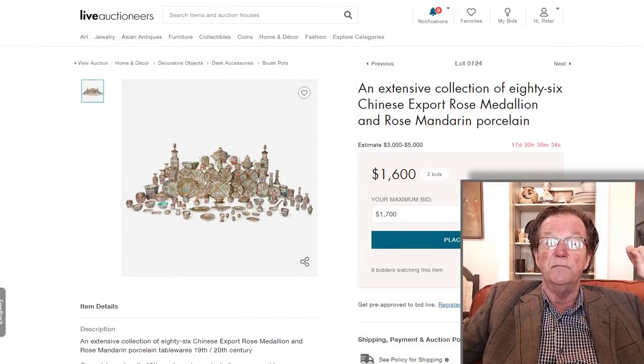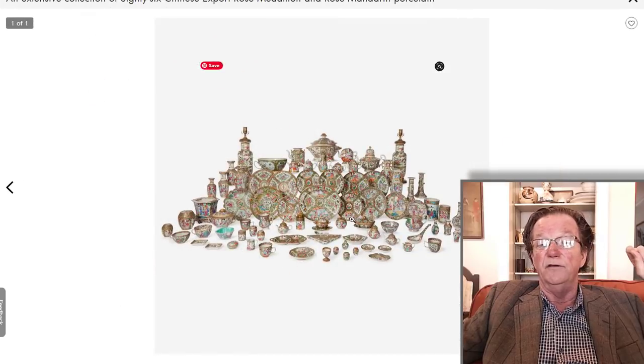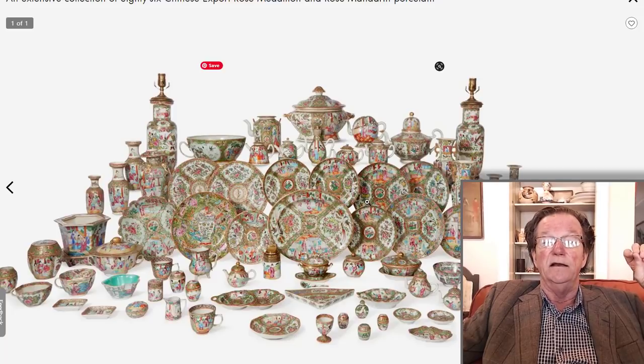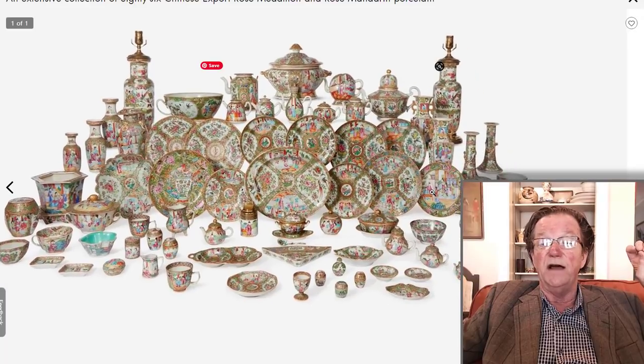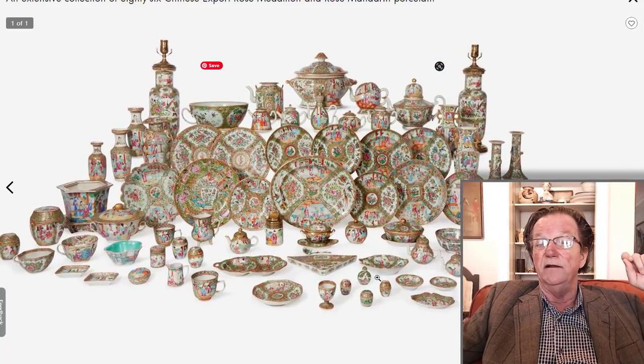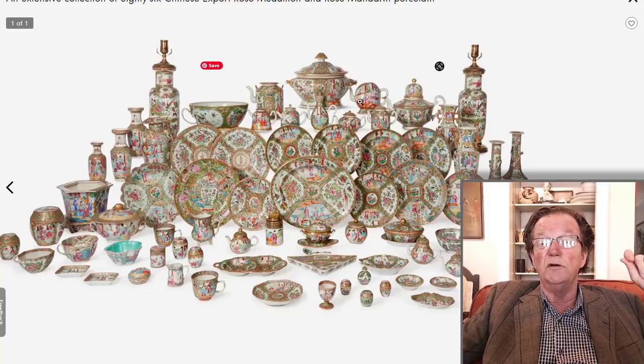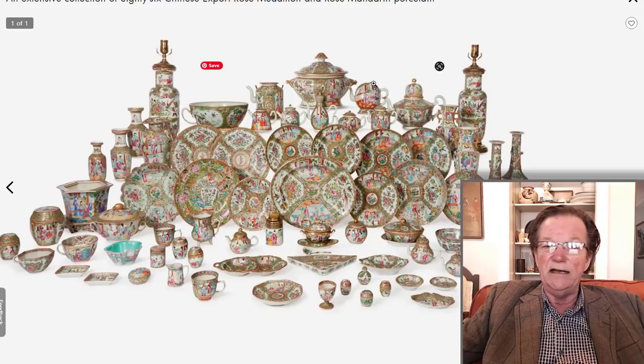And then this is the mother of all lots. If you're interested in rose medallion, rose mandarin, and rose canton, look carefully at this lot, what's in here, and do some math in your head, because what you're going to find is things like this tucked in here. Very nice canton mug, some very nice canton rose mandarin dishes, and rose mandarin mug rather. You see up here you've got a cat or a catagon with a rose medallion landscape on it, which is unusual. Those alone typically sell for $600 to $800.